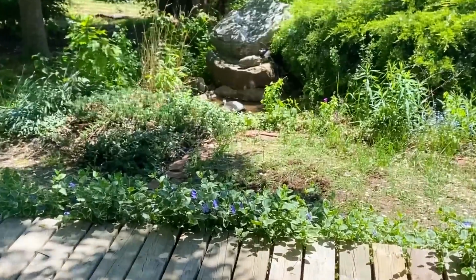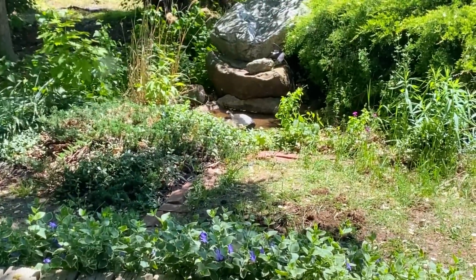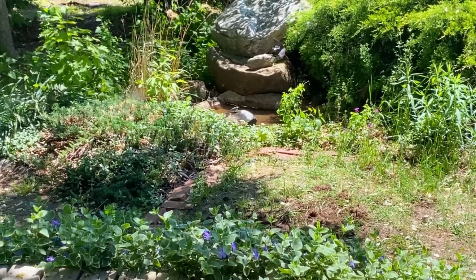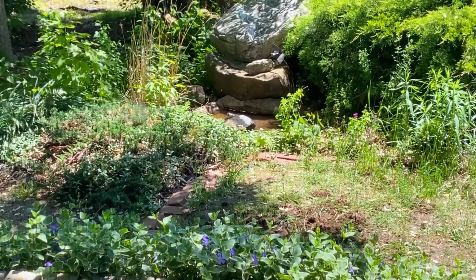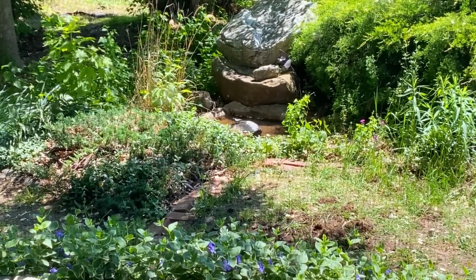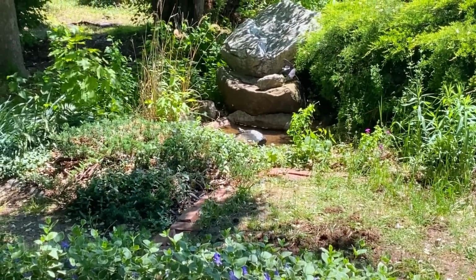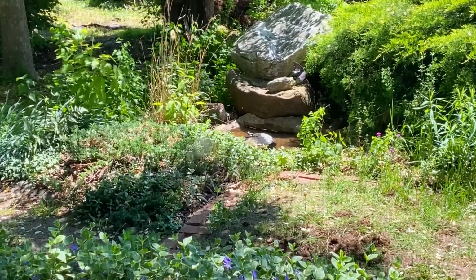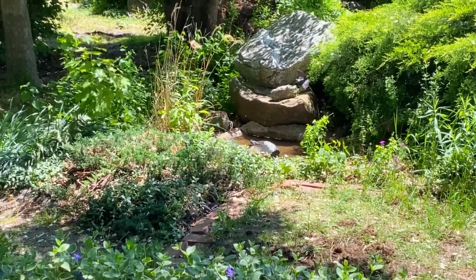Look, there's a bird on the little rock over there, see? Aww, I love it. It's like a little bird bath for them, and the rock is perfect so they don't drown. Oh, I'm so excited. The pond was worth it. Look at it bathing. Aww, I'm so happy.